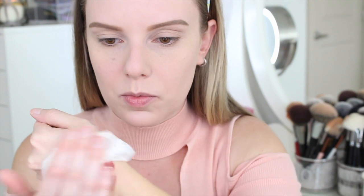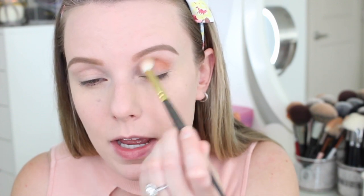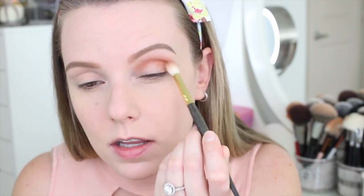Some of these remind me of the feel of Lorac powders, and then some of them have a little bit more texture to them, but really pretty. Okay, in my crease, I'm gonna use just a blender brush, and I'm gonna do peach cobbler and put that in the crease of my eyes. It applies really well.